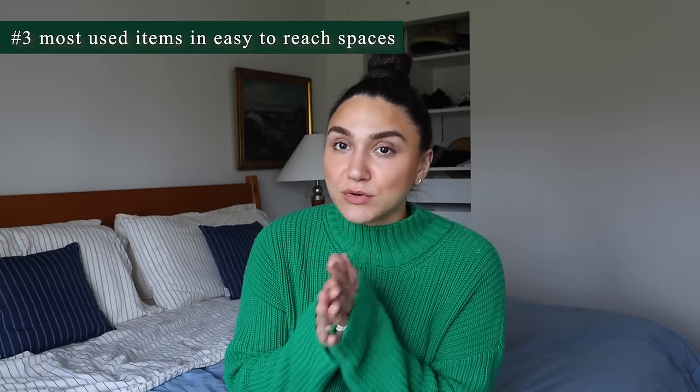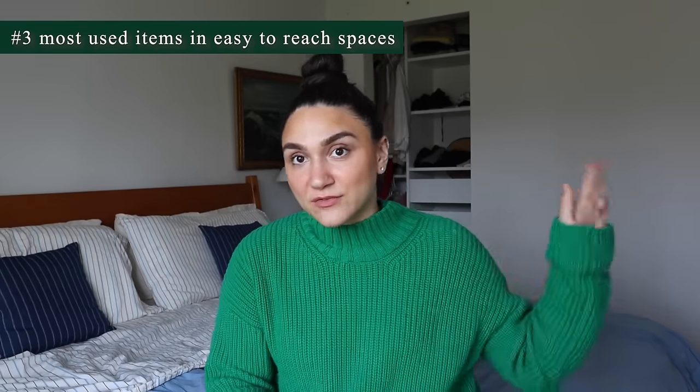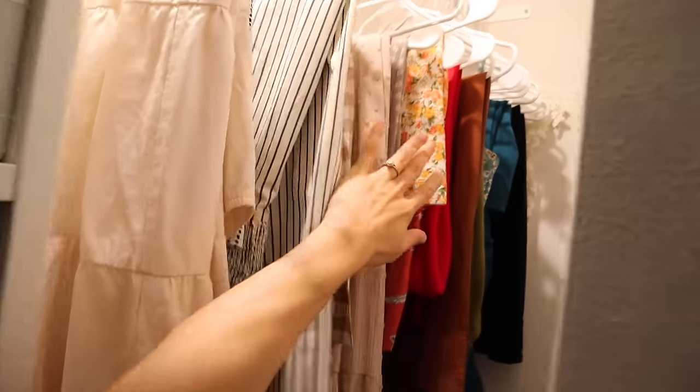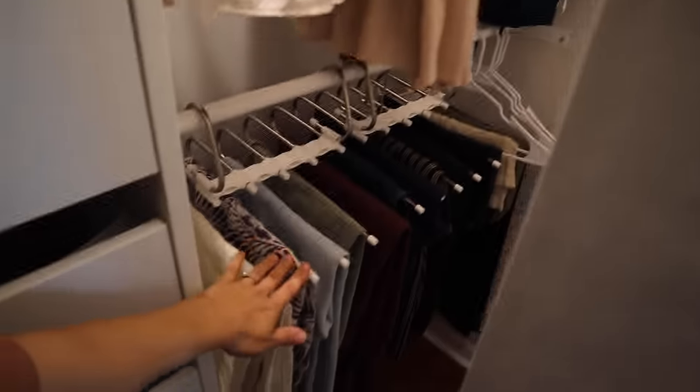And of course, put your most used items in the easy to reach spaces. So in the furthest back corner there of my rod will be special occasion gowns, things I'm not really reaching for very often.